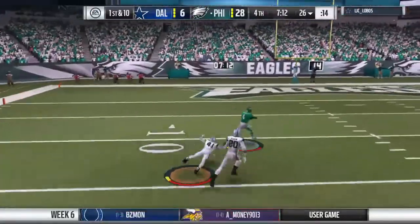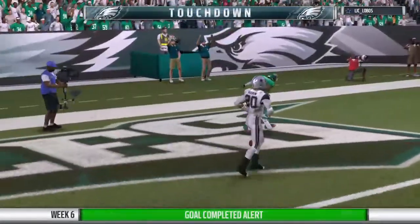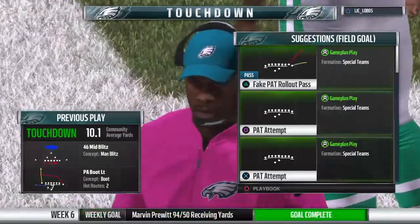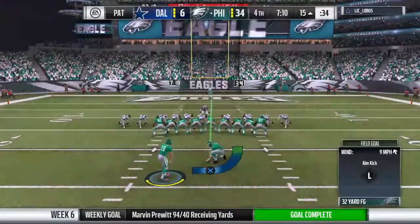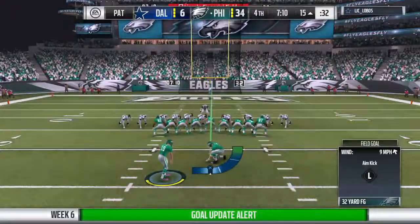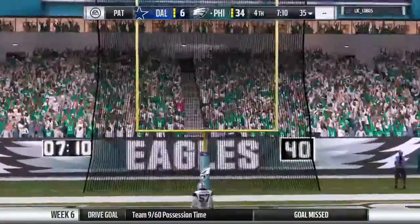It's caught inside the 25. Touchdown, Philadelphia. A big play there. His third touchdown now on the year. And the Eagles add 6 to their lead. They were still throwing with a comfortable lead here late, and now that lead is even more comfortable.